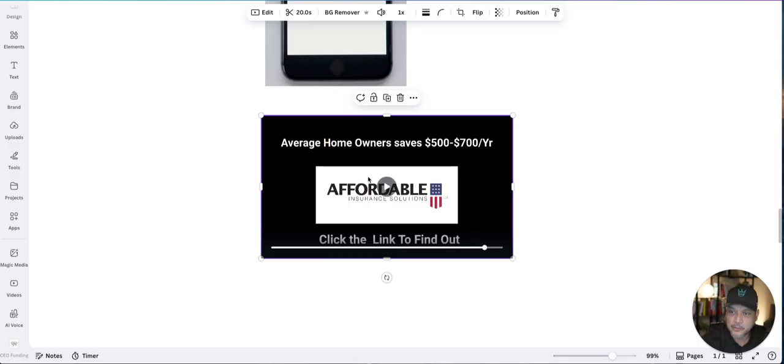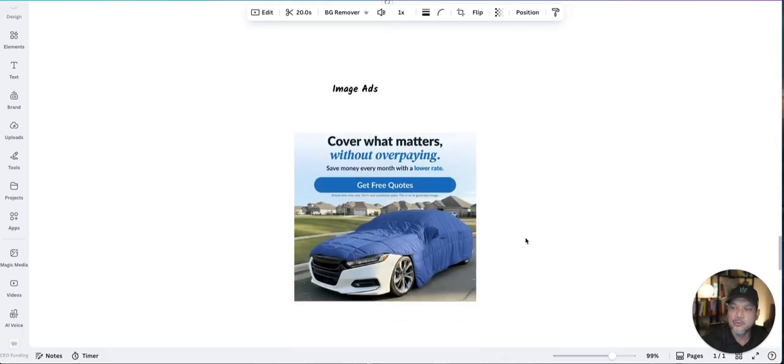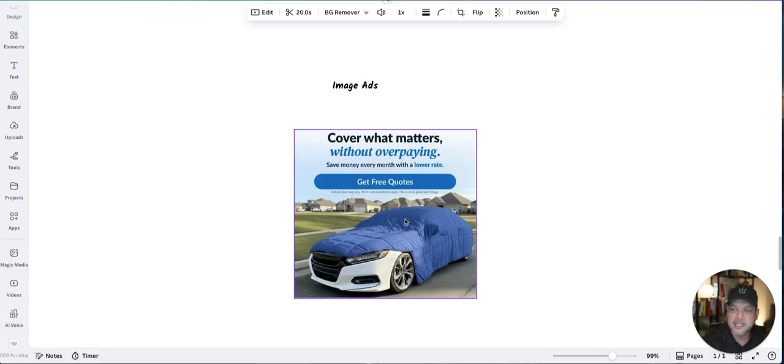And at the end, we also put the logo, and a lot of times we will also put the phone number. Now, these types of ads work really well. We also, once in a while, will throw in some image ads that look like this. This is the type of ad that most people are running, just an image ad.